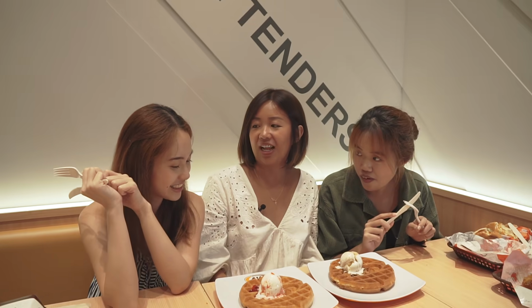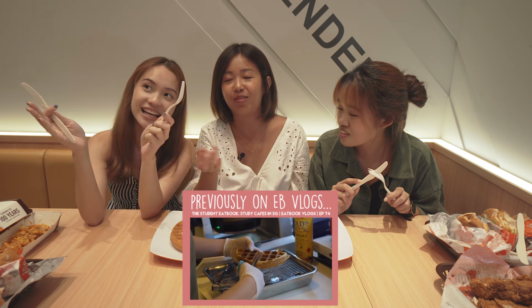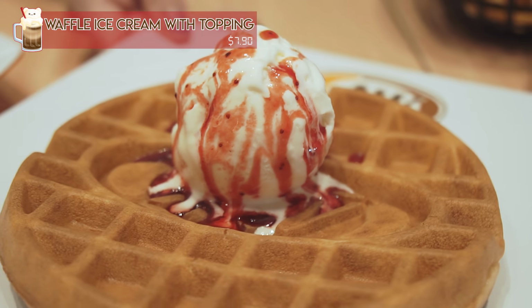The waffles are here. Hey, I know what kind of waffle you like. Throwback to student cafe vlogs. Yeah, we both like crispy on the outside, fluffy on the inside. How about you? Opposite of us. Yeah, confirm. They only have one kind of waffle here, but they offer it in three varieties. One is the butter and syrup, one is the chocolate topping, and the last one is the strawberry topping.